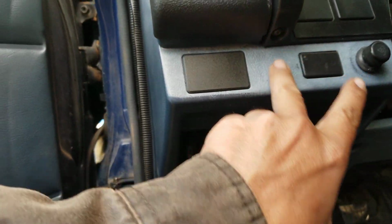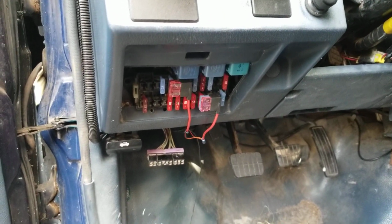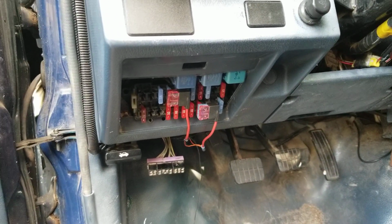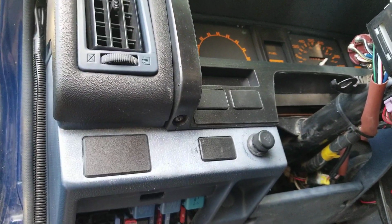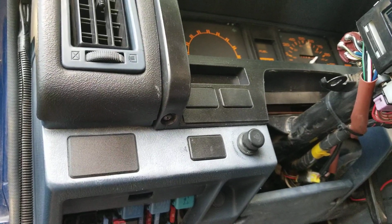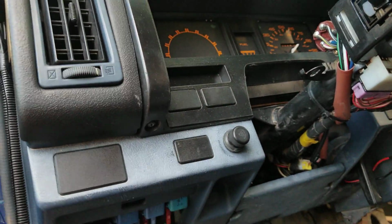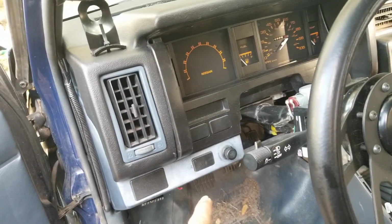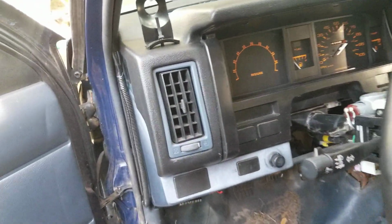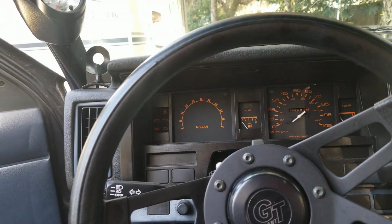But I was reading up on the Nissan forums, trying to figure out what other things could cause your dash lights to go out. Obviously, your bulbs could, if they go out, that could be a problem. But if your dimmer is bad, that would also cause the same problem. And the only way to know if it was your dimmer would be to get your multimeter and check it for power, see if it's getting power. That's as much as I've learned on that particular aspect of it.